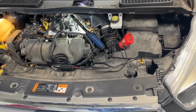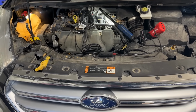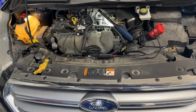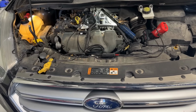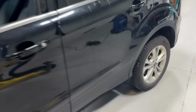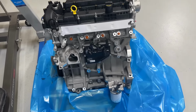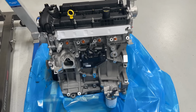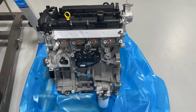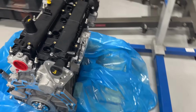So what we're going to do is I'm going to swap this engine out. Once it's on the ground, I'll pull it apart. I'll pull the cylinder head off and show you guys the change in the block. We have the new engine already sitting over here. This is the latest and greatest new design from Ford. It comes pre-built, long block, just like this, and it's the revised block that they're now using in the 2020 and newer Escapes.